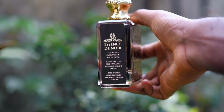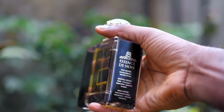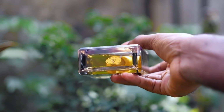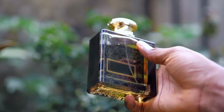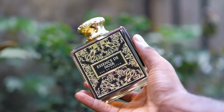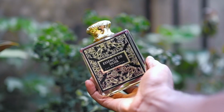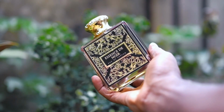This is a classical timepiece. It's an amazing fragrance with a very beautiful presentation. The top note here is built on blackcurrant and watery notes, while the middle note is composed of rose. Basically, it has some cyclamen, narcissus, jasmine sambac, and the base note is grounded on agarwood, patchouli, incense, and benzoin.